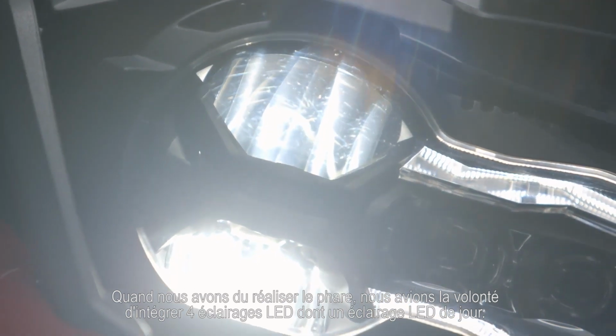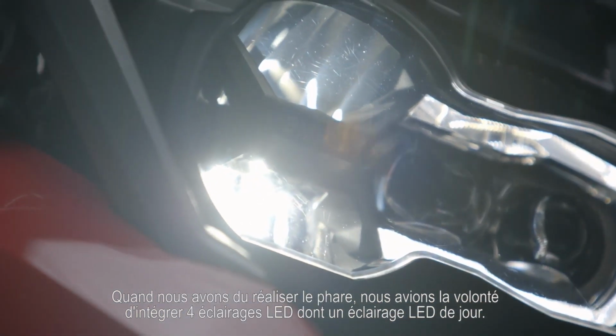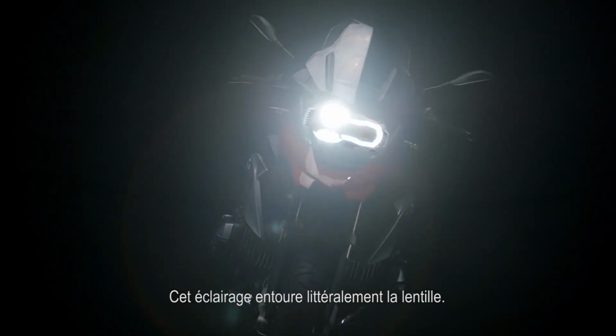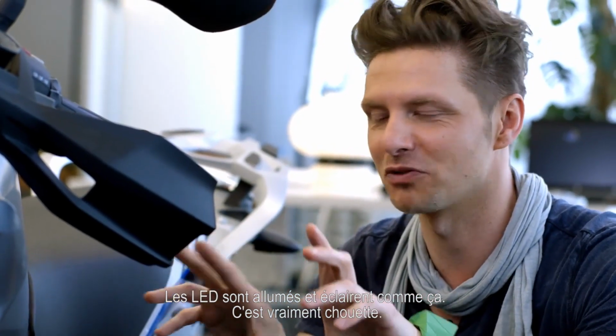When it came to the headlights, we had the opportunity to realize full LED headlights with integrated daytime lights that go around this U-shaped element containing the lens package. For the high beam and the low beam, there is another X element. The LEDs sit on and it spreads out like that. Looks really cool.